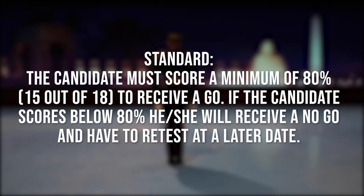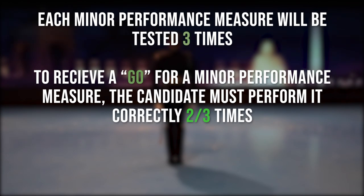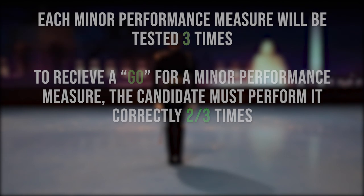Standard. The candidate must score a minimum of 80%, 15 out of 18, to receive a go. If a candidate scores below 80%, he or she will receive a no-go and have to retest at a later date. Each minor performance measure will be tested 3 times. To receive a go for a minor performance measure, the candidate must perform it correctly 2 of 3 times.